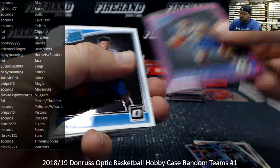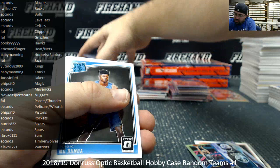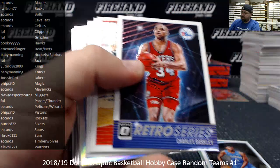Couple of gold autos, but yeah, gold autos were Dante DiVincenzo on a sticker, George Gervin on a sticker. Those are the biggest hits. And we were missing an autograph in our first box, even worse.